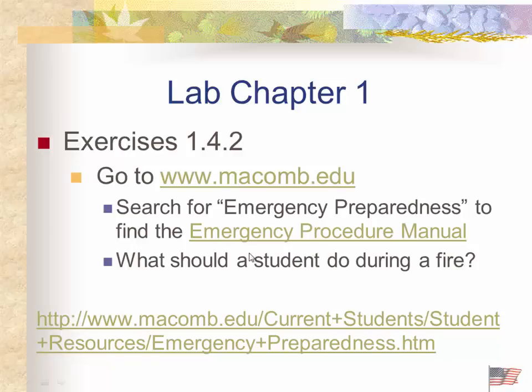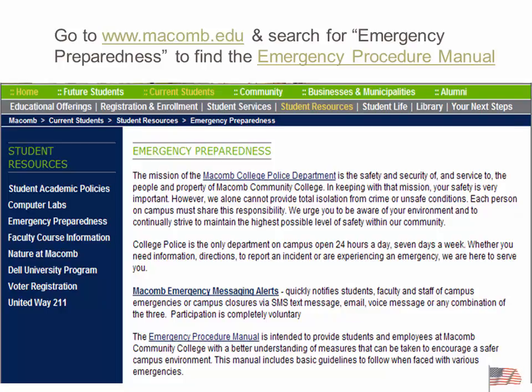There is an emergency preparedness page that you can find on Macomb's website that you should be aware of. And if you guys have not signed up for the emergency alert system that the college has, you may want to do that. They'll actually text you if there's some kind of an active shooter incident, if there's weather issues, if the school's going to be closed, whatever. So it's pretty good.